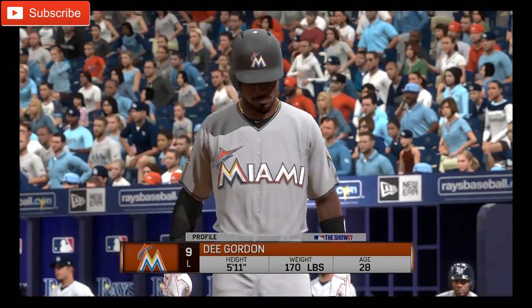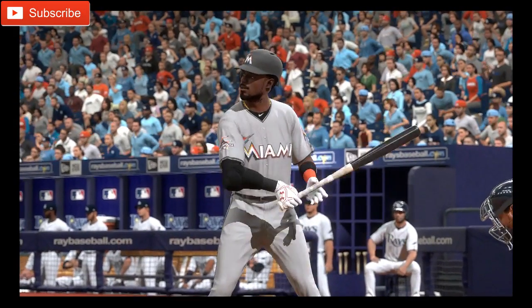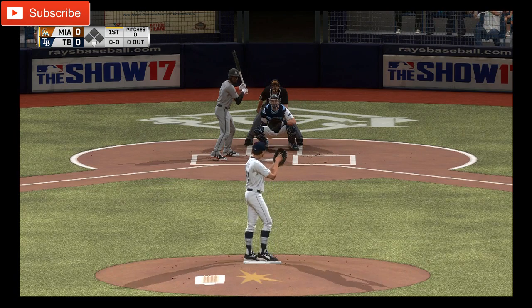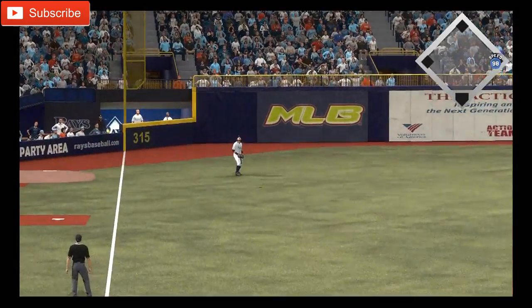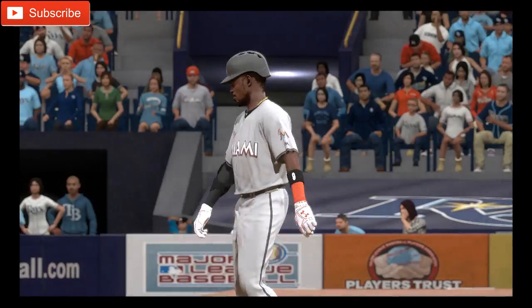Here's D. Gordon now. He'll get us started in this one under the lights. Leading off for Miami, second baseman, D. Gordon. Underway here this evening as the first pitch is hit in the air out to left field. And Rasmus is there to put this ball away for out number 1.